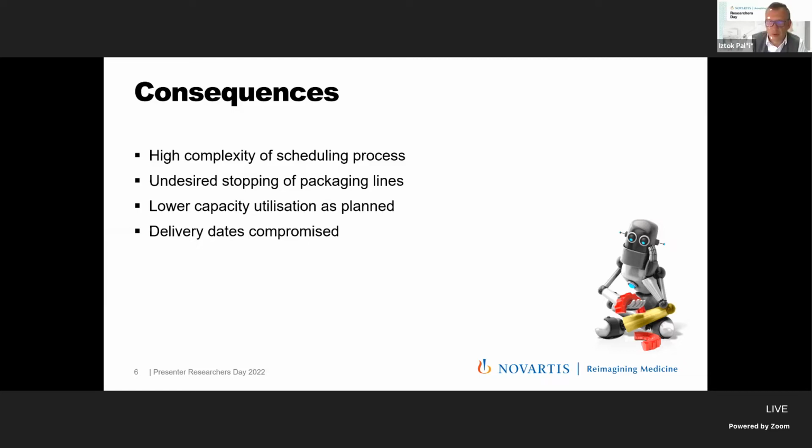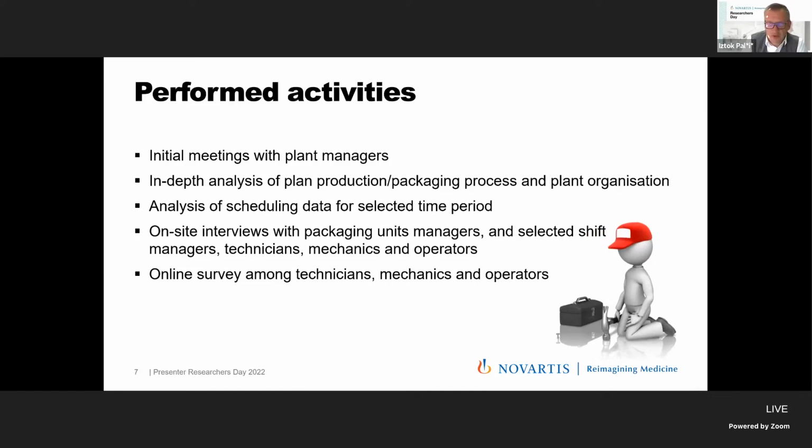So we are in the middle of this project, and I'm sure that we will be able to present final results next year. But some activities have already been performed: initial meetings with plant managers, getting to know the packaging center really, really well, doing some observations and some initial screening of the whole processes. We also received a lot of scheduling data for selected periods of time in the past so that we could have a feeling of what is really going on in production.